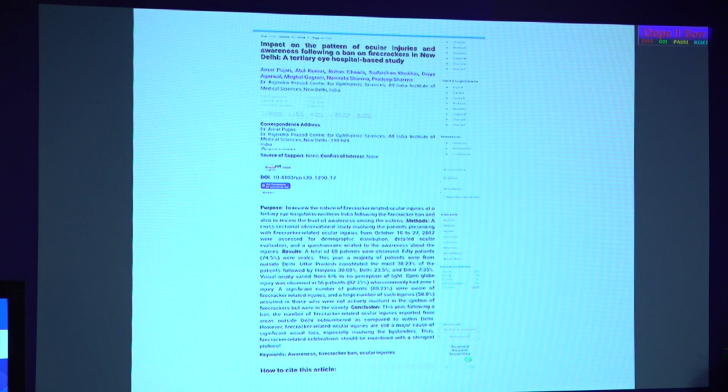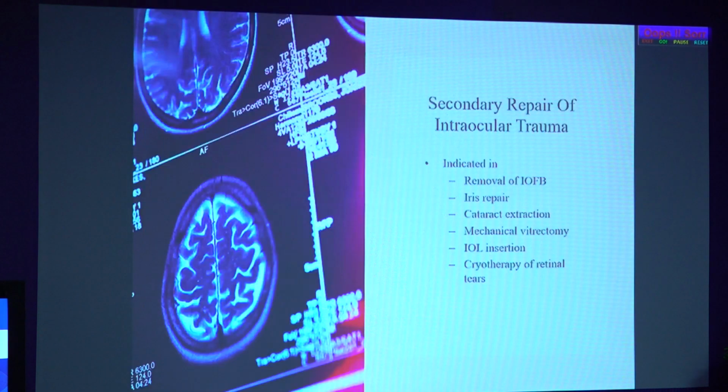And this paper in IJO was for a ban on firecracker injuries, because firecracker injuries can present with a lot of post-traumatic glaucomas, closed globe trauma and later post-traumatic glaucomas.